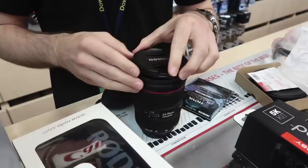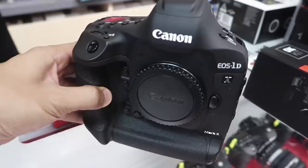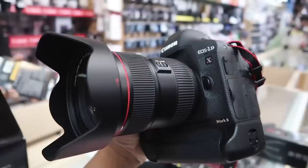My boy squad, check it out. Look, it doesn't even look like a camera. It looks like a house. Wow. Canon EOS 1D. Unreal. Oh my goodness, RJ. I can't get over this. The new vlogging camera, guys. You'll see the difference in a bit.